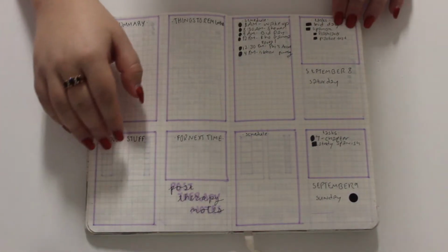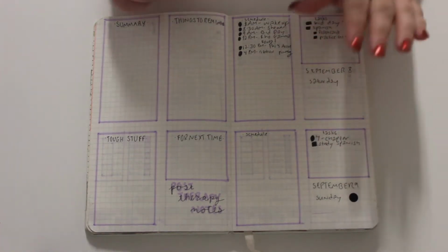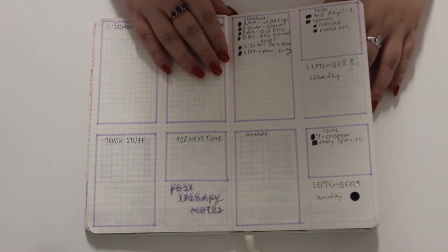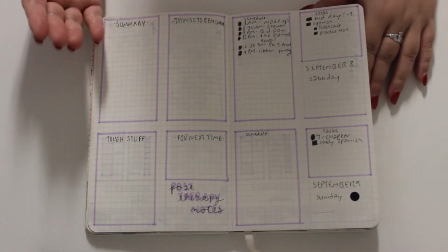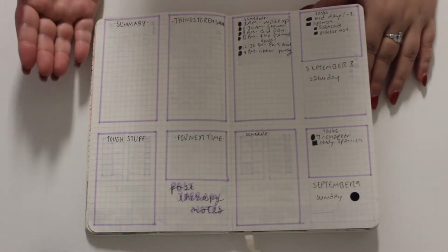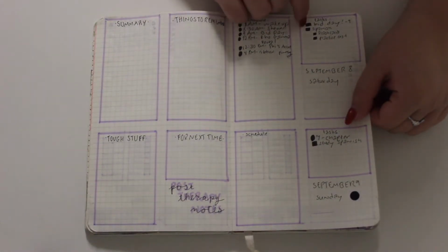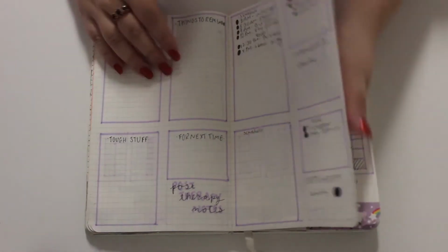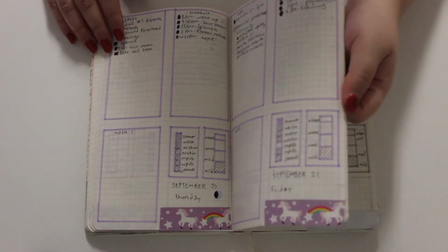And in September I had a page for both days of the weekend, but I didn't really like doing that because I didn't have room for my tick tracker and my habit tracker. And on weekends, I mostly don't track my day-to-day schedule. I mostly track habits and ticks. So I needed to have the space for tasks and I needed to have the space for the trackers. Yeah, so that's September. Let's skip to the end of September.